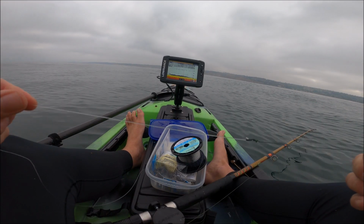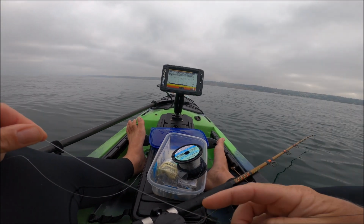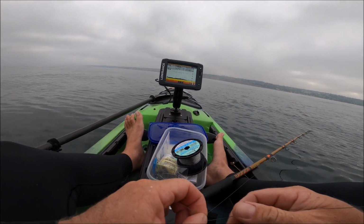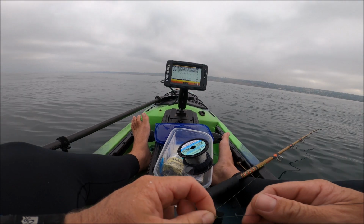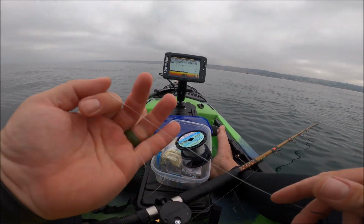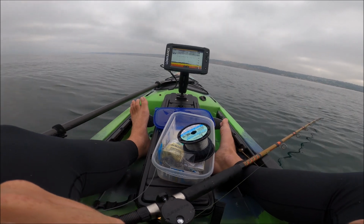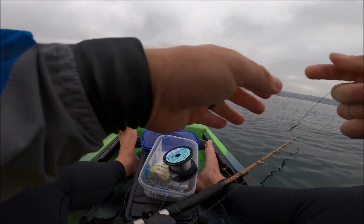Alright, so there's my reverse Albright knot. Normally I'd use a lighter and burn off this tag end, but not gonna mess around with it right now. I kind of want to get fishing here again since I've marked the fish twice right here. But that knot's real strong.